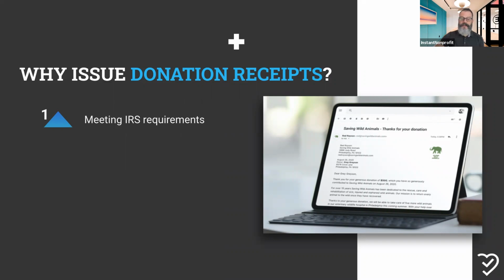For one thing, you want to meet IRS requirements, both yours and especially your donors'. They need some information, because the reason they're incentivized to give to you is that they're going to get a tax write-off. Part of the incentive is a tax write-off next year. And if they don't have a decent donation receipt, they won't be able to meet IRS requirements.